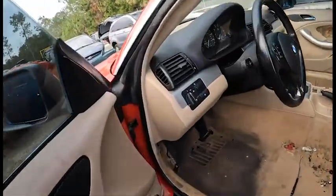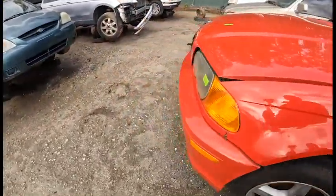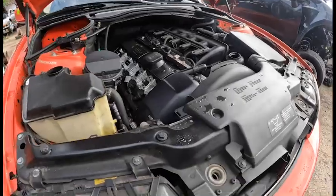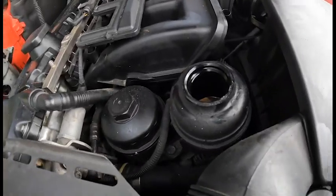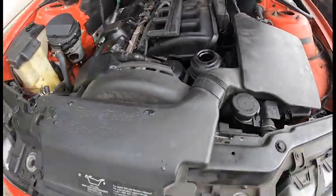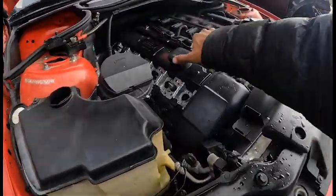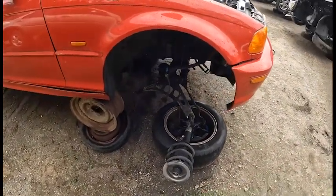2002 325Ci. Pop the hood. This hood looks good. Most of the paint and everything. Ooh, lovely. Yeah, don't think there's anything I need from here. The paint on this car is really nice. Not bad at all.